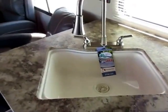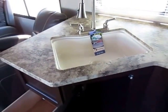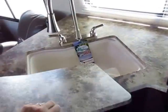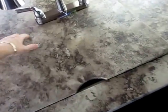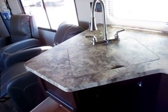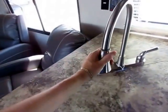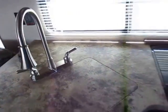And look at this giant mega sink right here. Again, in this price point, getting an under-mounted sink is pretty much unheard of. And you're getting that here in a Cherokee. Not to mention the fact that this sink cover right here is super heavy duty. That thing is extreme. So you can actually use that like a legitimate countertop space. And again, in this price point, getting nicer pull-out hardware is one of those things you just don't generally encounter.